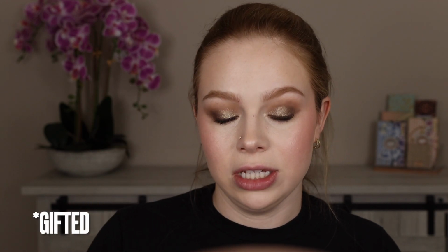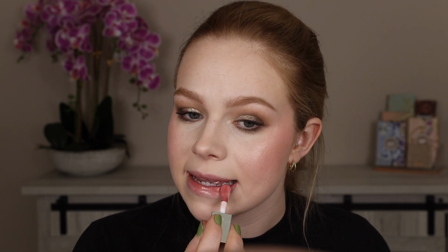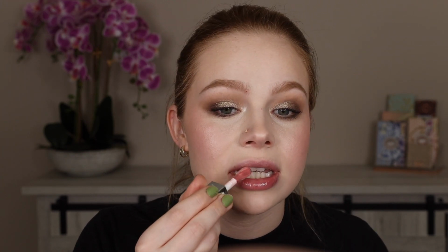And then lastly for lips, I'm going to do the same thing I always do. I'm going to go into the Sigma lip oil in the shade All Heart. Just a nice, juicy, glossy lip. My stomach is growling. And I don't know why, because I just ate. All right, I'm just going in with my blending brush, making sure we get all those mascara flakes.